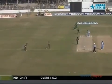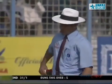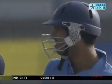Much better. Playing with a forward defensive bat. Oh, that's well played. Now he has all the shots in the book. He can make batting look easy, like he's done here. Wasn't as bad a delivery as one would imagine, but he's put it away to the boundary. 31 for 1.